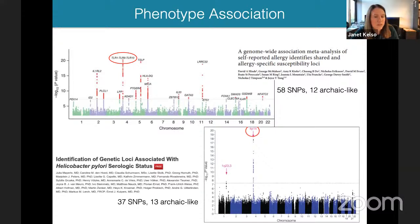One is a study of common allergy from 23andMe, where this region is the most significant hit. This is a study of common allergies to pet dander, dust, pollen, people self-reporting, I have asthma or hay fever. And the second study is a study looking at infections with Helicobacter pylori. It's a bacteria that infects the stomach and is associated with gastric ulcers. And here we see again that this same region is the most highly associated region with this. And in both studies, the archaic introgressed variants were the most strongly associated.